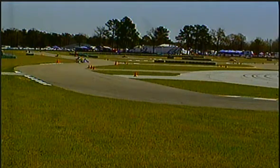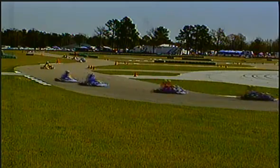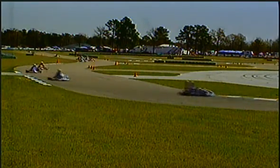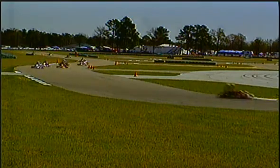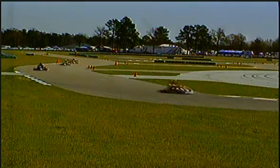Derek Dignan in second. Mason Chalutz third. Tommy Anderson fourth. Andrew Bajoso fifth. And it looks like Jacob Duvall, falling back through the field, is going to end up in 13th. So a big move dropping back there for Jacob Duvall.